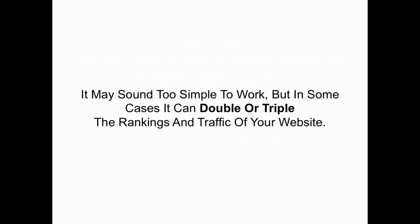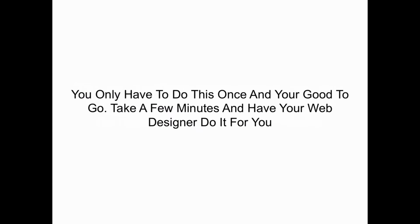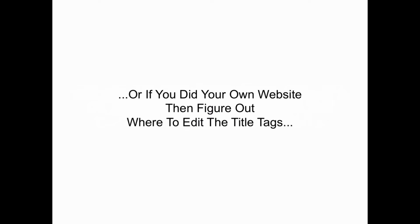Now, it may sound too simple to work, but in some cases it can double or triple the rankings and the traffic of your website. You only have to do this once and you're good to go. Take a few minutes and have your web designer do it for you. Or if you did your own website, then you need to figure out where to edit those title tags. Every platform will allow you to do that. And some of them are very easy and obvious to figure out. Some of them are a little more tricky, but do whatever it takes to figure it out. Now just picture it. From now on, when Google hits your website, you have the best chance of ranking.